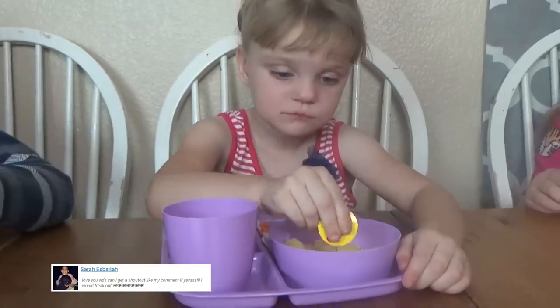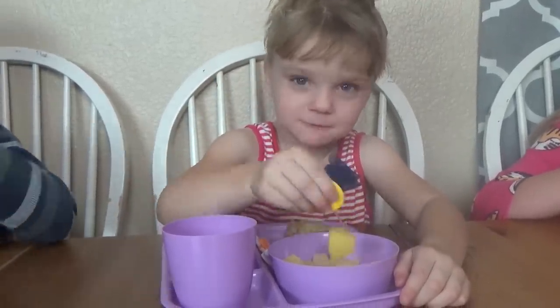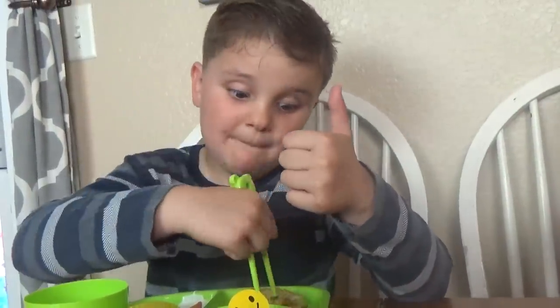Now you can definitely tell that Lily loves the pineapple, just like I thought she would. I'm not quite sure if she's gonna eat the dumplings. We'll have to wait and see. Surprise, surprise, Jackson likes the dumplings, but Griffin, he's just gonna have some cheese.